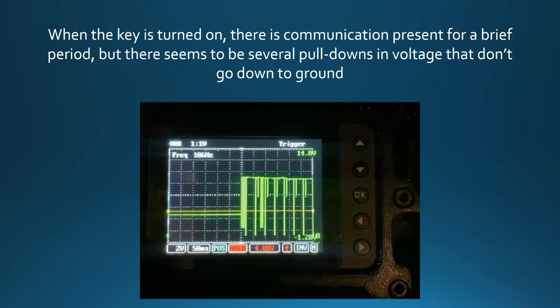But once you key it up, it comes up to about 9 or 10 volts and then it pulls down for the communication for the data packets, right? So you have a high voltage, and the three modules on this small network are going to pull it down to ground to transfer data packets of information between them, which I imagine includes the immobilizer code, right?